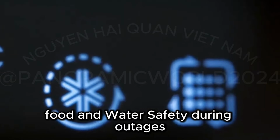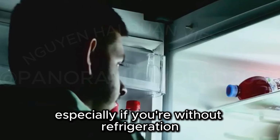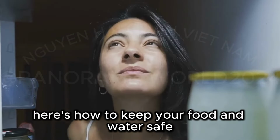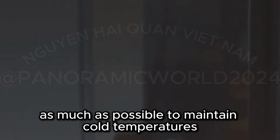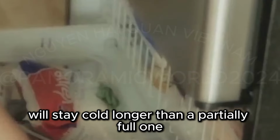Section 5. Keeping your cool: food and water safety during outages. Power outages can impact food safety, especially if you're without refrigeration for an extended period. Here's how to keep your food and water safe. Keep refrigerator and freezer doors closed as much as possible to maintain cold temperatures. A full freezer will stay cold longer than a partially full one.